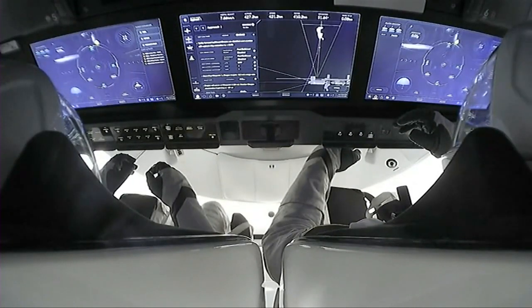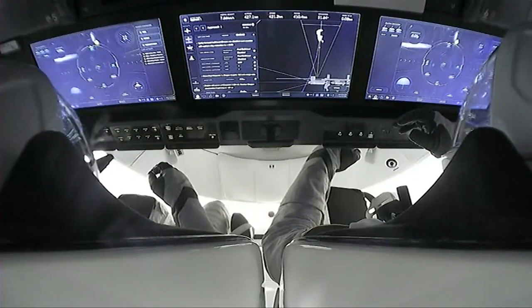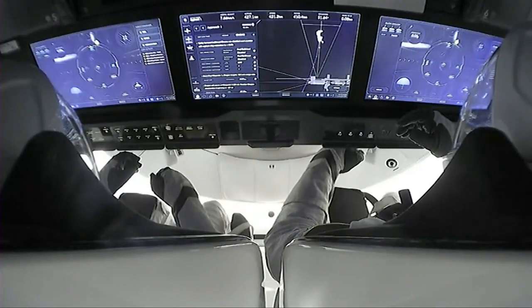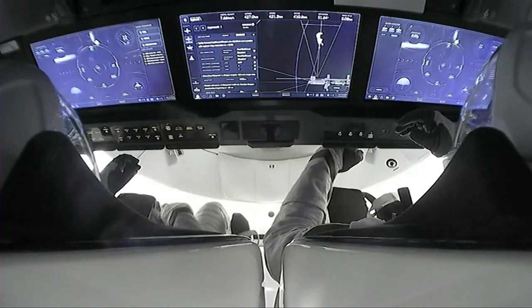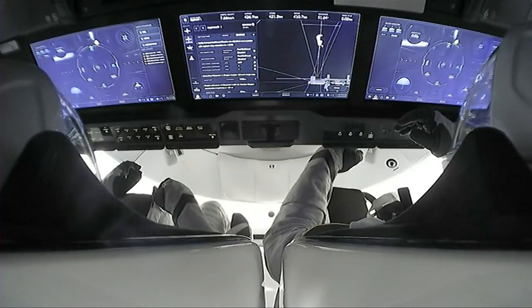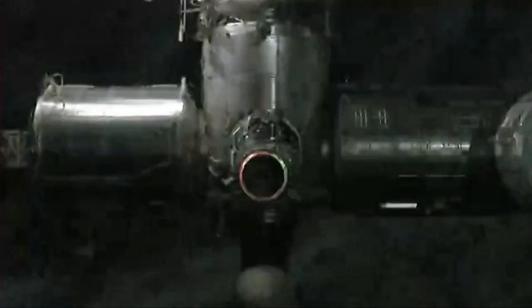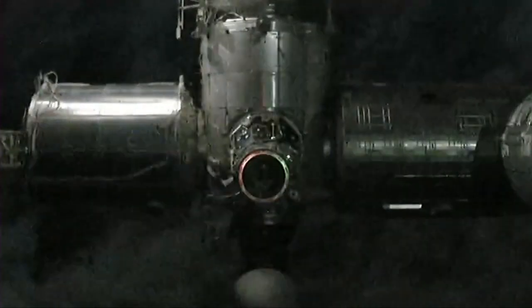And this view from inside Dragon Endurance itself. So these are our 4 crew members. You can only see the commander and pilot right now, Jasmine Mogbelli and Andreas Mogensen, just monitoring the approach on those crew display panels. Again, they are not making commands at this point. Additionally, at 2 meters away from the space station, we hear the chop call, at which point they should not send any commands. Right now, we are at 23 meters from the space station, continuing to close in on that zenith port of Node 2.